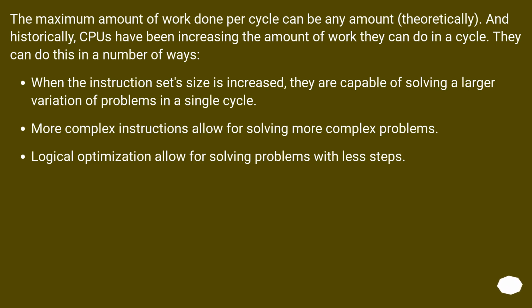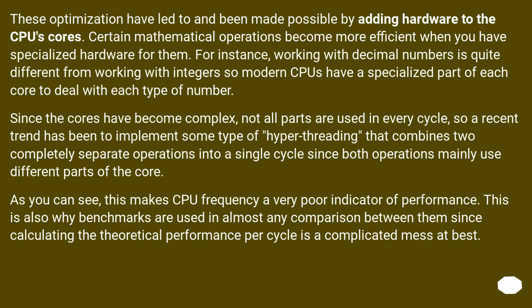They can do this in a number of ways. When the instruction set size is increased, they are capable of solving a larger variation of problems in a single cycle. More complex instructions allow for solving more complex problems. Logical optimizations allow for solving problems with fewer steps. These optimizations have led to, and been made possible by, adding hardware to the CPU's cores. Certain mathematical operations become more efficient when you have specialized hardware for them. For instance, working with decimal numbers is quite different from working with integers, so modern CPUs have a specialized part of each core to deal with each type of number.